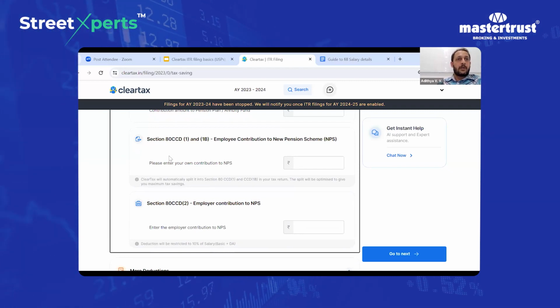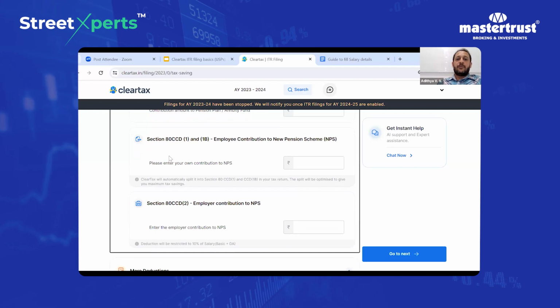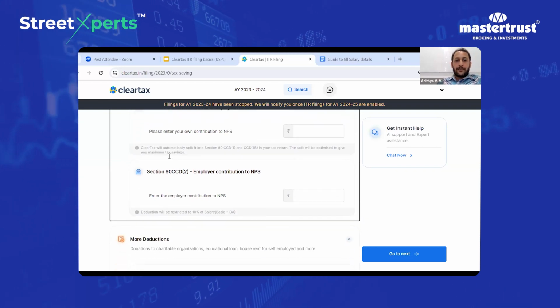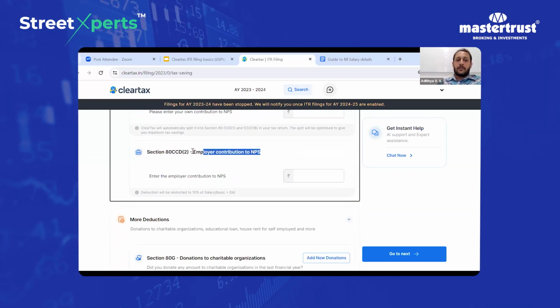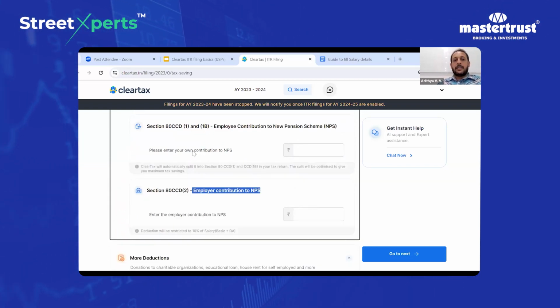Additionally, you yourself can invest 50,000 through the specific account which is created by the employer. You can use the same account and additionally add 50,000 and give it to the employer, and the employer should consider the additional 50,000 as a tax benefit under the NPS section. In some companies, the employer also contributes directly to the NPS. This 80CCD(1B) is an employee contribution.